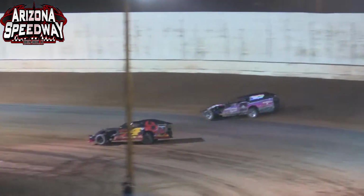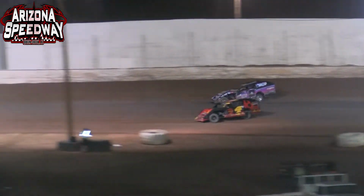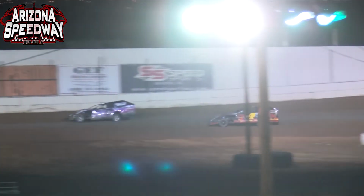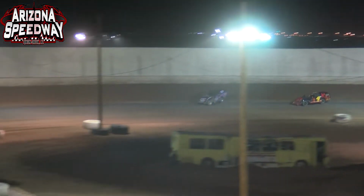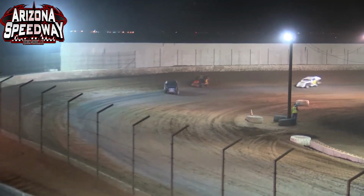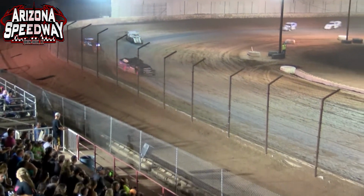John Morris, though, once again puts the pressure on Darren Center down off of turn number 2 on the inside. Car gets a little tight there on him. Off of turn 2 allows Darren Center to pull away by about 2 car lengths now down the back chute. Chaz Baca Jr. continues to lead. 5 laps to go here in tonight's main event for your Santan Ford IMCA Modifieds.